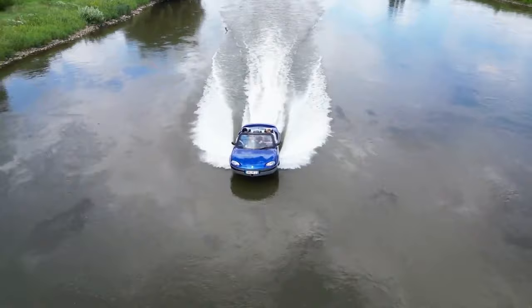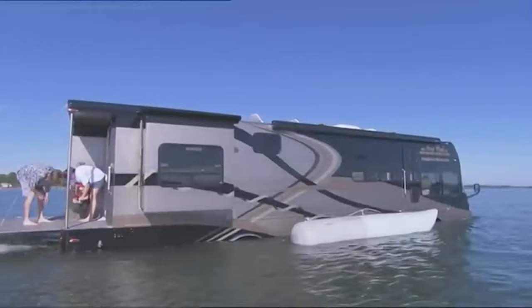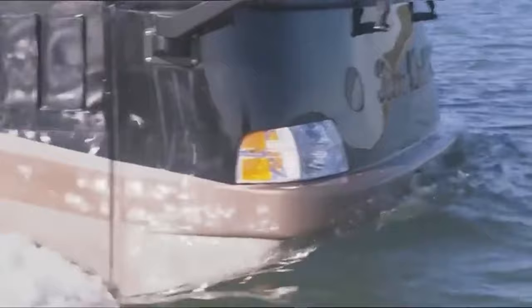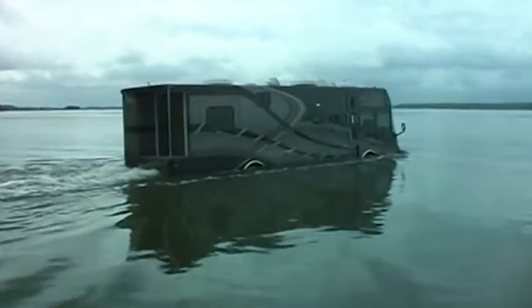Number 6. The Terrawind Amphibious RV. If you're an RV enthusiast with a passion for aquatic adventures, this amphibious RV is poised to turn your dreams into a reality on the water. It retains the stylish exterior and roomy interior that defines most RVs, ensuring that you can savor the vacation of a lifetime without any hindrances. This luxury coach effortlessly transitions into a capable watercraft, cruising at 7 knots, and boasts an array of features that position it as a top choice among amphibious vehicles.